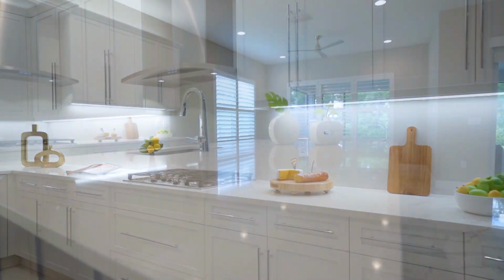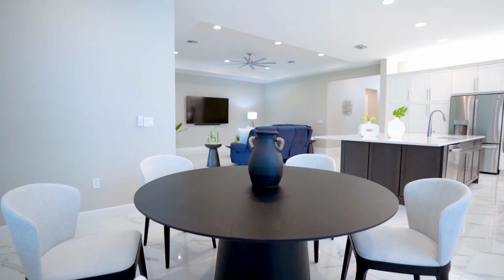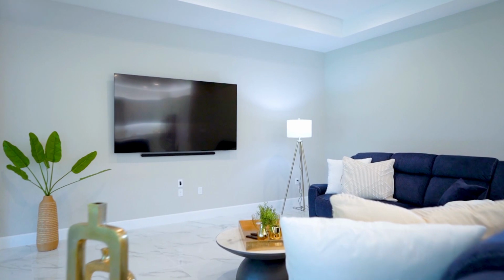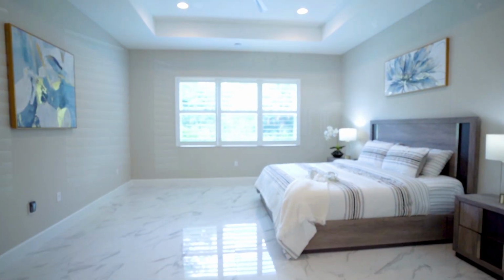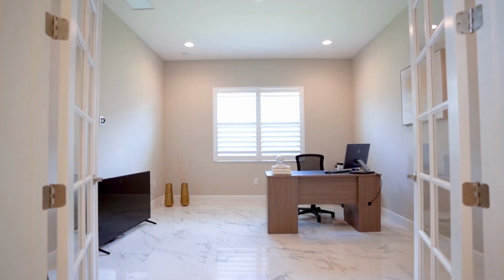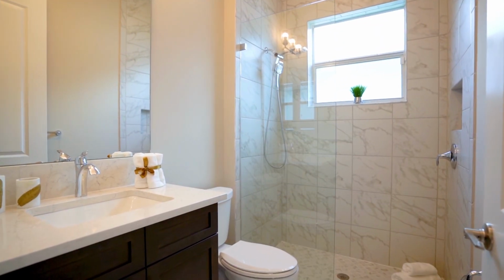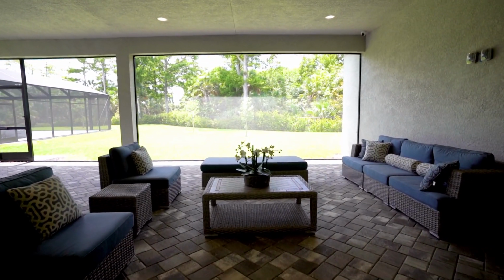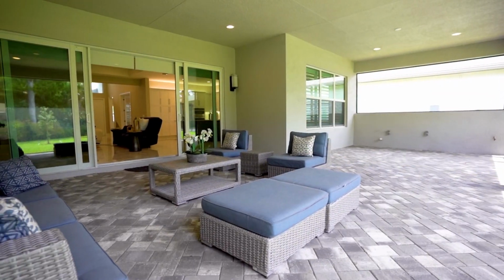The upgraded gourmet kitchen boasts a big island, natural gas cooktop, quartz countertops, and GE Profile stainless steel appliances. Retreat to the owner's suite with a spa-like bathroom featuring a rain shower head, dual vanities, and space for a home sauna. Enjoy this serene outdoor living area with an extended screen lanai, summer kitchen stub-out.